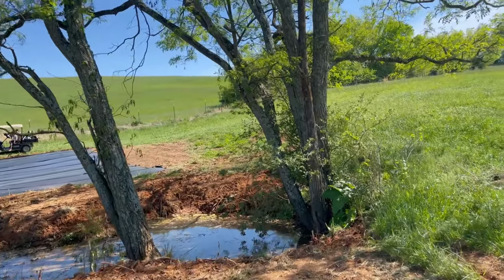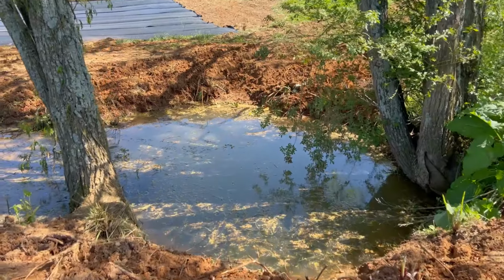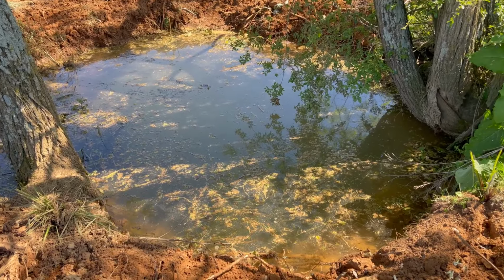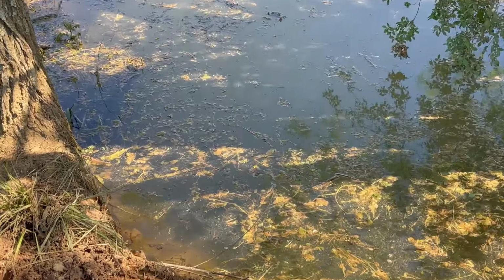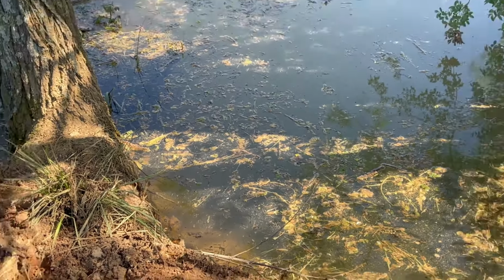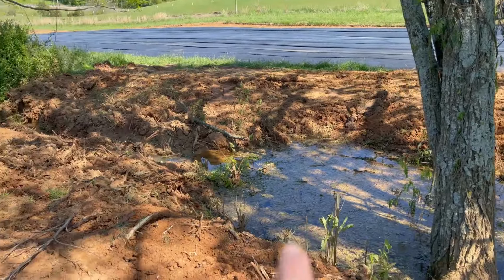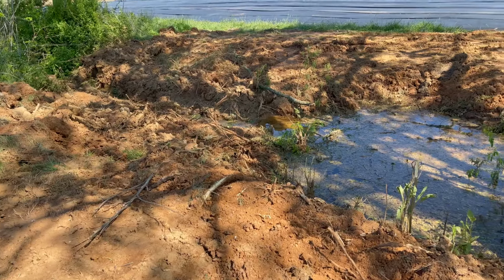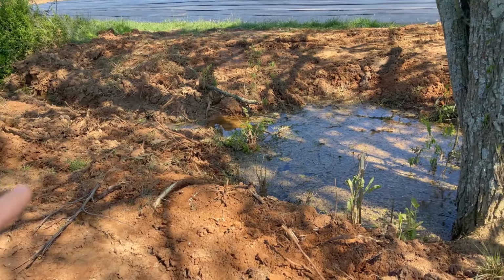So let's check out this spring. It is much deeper than it was, so much deeper. And it is clearing out. I don't know if you can see that, but it really is clearing out. So that's really good news. The creek bank isn't quite as nice as it once was a couple days ago, but it's slowly flowing out, and it is flowing out clear, so that's good.